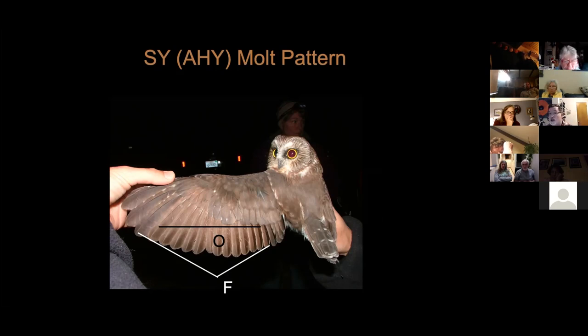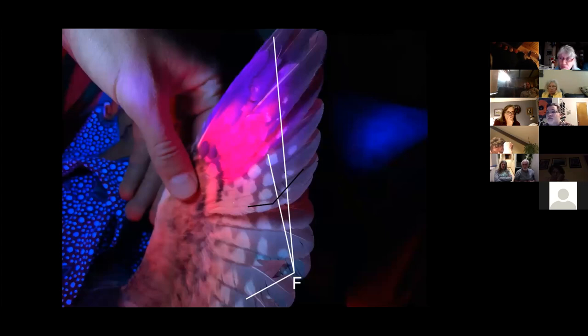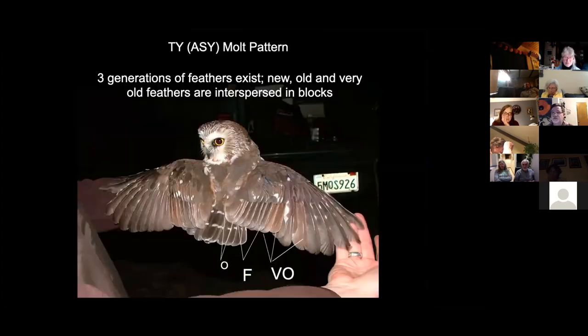Now, when we put the UV light, look at that. So you can see how different that is. So it's pretty unmistakable, right? You can see, look at that. Oh, those are fresh feathers on the tip. Those feathers are not even a year old. We got old feathers in the body, in the center. Okay, so that's how we see if it's a second year bird.